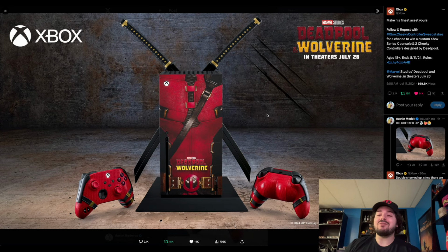Yeah, that is a very, very nice limited edition console. It looks like we've got two katanas. It's probably just plastic. It's obviously not going to be metal or anything crazy like that, but there's probably a little holster on the back. You can put them on there so it looks like Deadpool, because he always has the katanas on his back.